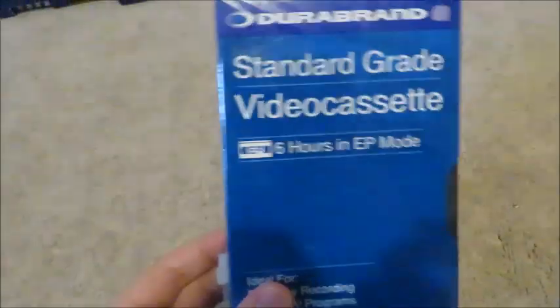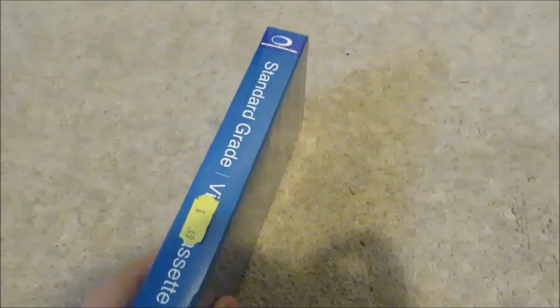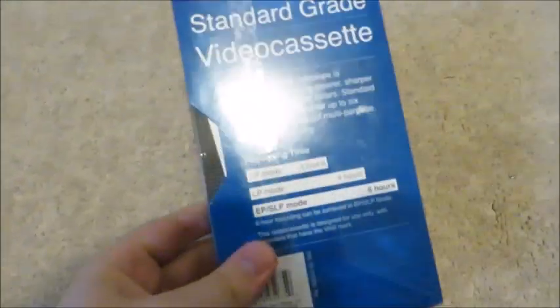Alright, and then I did get one other VHS tape as well. I got a sealed Durabrand standard grade video cassette blank tape. So yep, I'll have to use that for something else at some point. Alright, so that's it for the VHS tapes that I got.